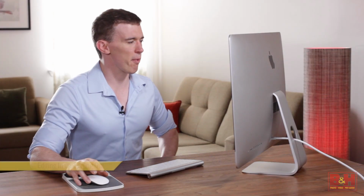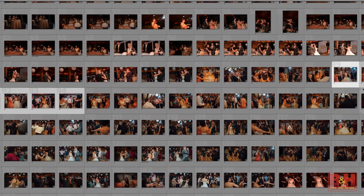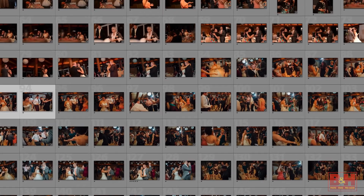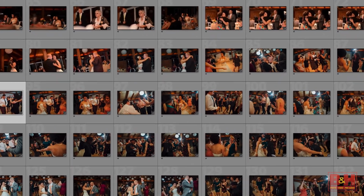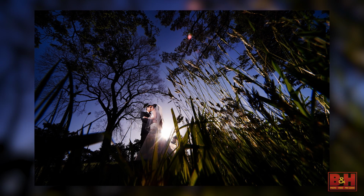I've learned over the years that it is better to edit in, by which we mean the difference between editing in or editing out is you have all these images. You can either go through and select all the ones you don't like to take them out, or you can go through and select all the ones you do like and mark them to keep them in. When you edit in, when you select just the ones that you really want to give, you tend to become more selective. You tend to become thinking about these images that you really do like. We might have shot 3,000 to 10,000 photos on a long day with multiple photographers. A little bit of selectivity helps.